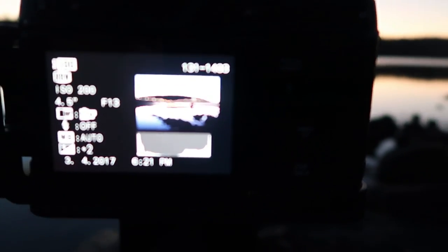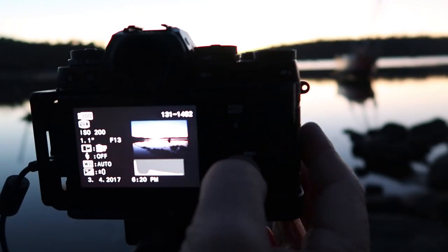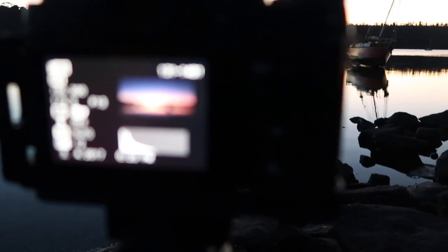So see all that flashing on our +2, that's all the blown highlights, but we're not going to use those in the final image. Then we've got our 0, which is quite nice. And then we've got our -2, which really gets the colors on the horizon beautifully.